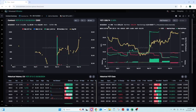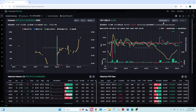Looking at the time, I really like looking at the net premiums. Huge spike in net call premium, and even bumping this out further, you can see we don't get a lot of big spikes in net call premiums, but then here we are on the 11th when this came in. Huge spike, over 200,000. And then here we are since then. It's just been crawling its way up. And look at that call volume too. That really sticks out as well.